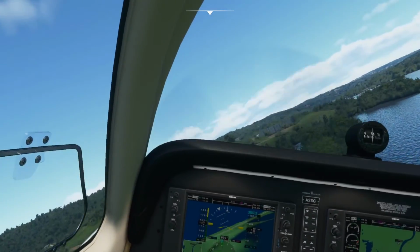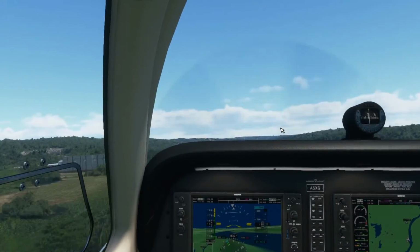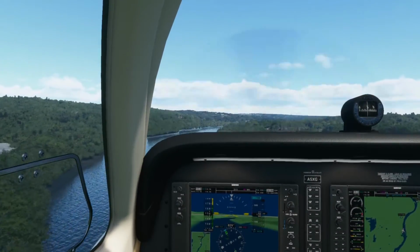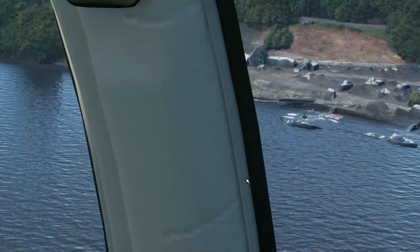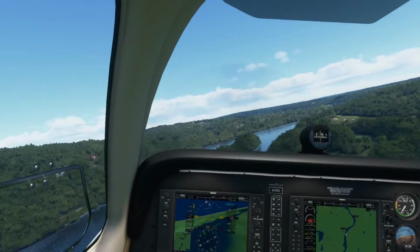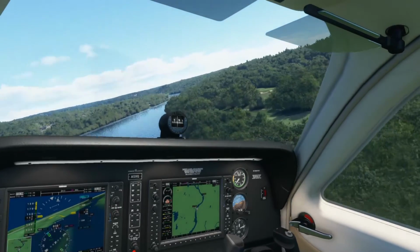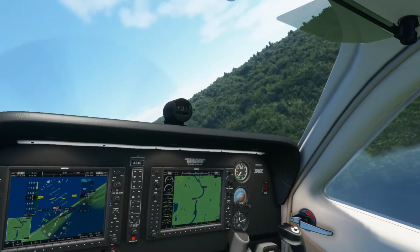Then now we're into Shelton a little bit. Go away, cursor. Let's also retrim ourselves here. Find the plane a little bit. There's some boats, for example. They look kind of goofy as well. That's supposed to be a boatyard, I guess. Golf course off to our right hand side there. And yeah, that's pretty much low level flying.